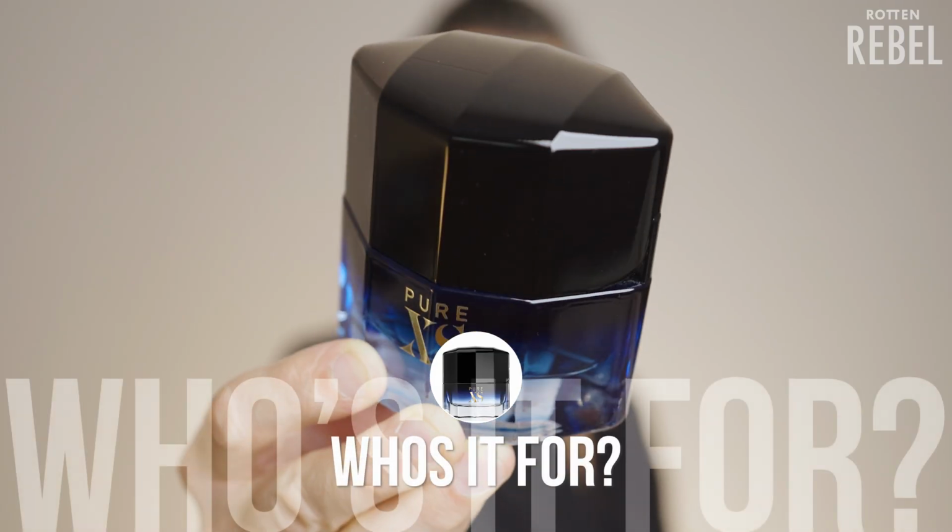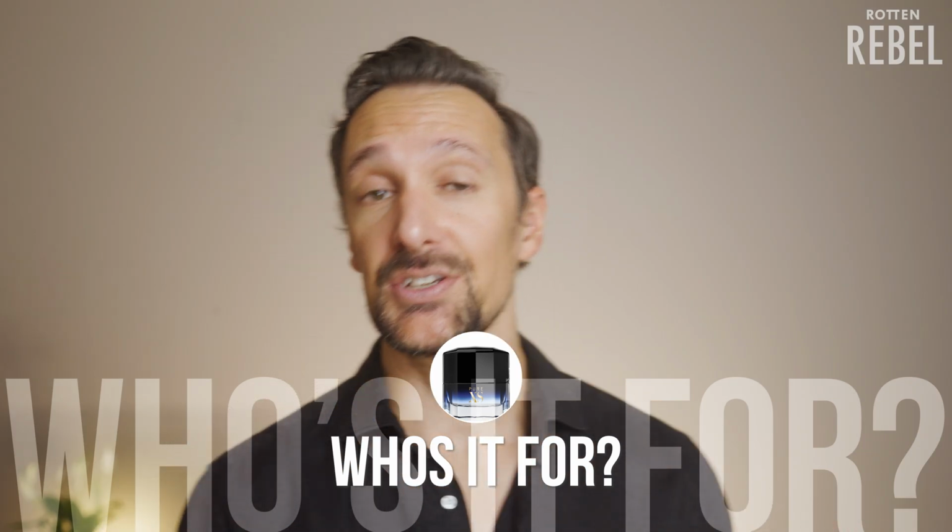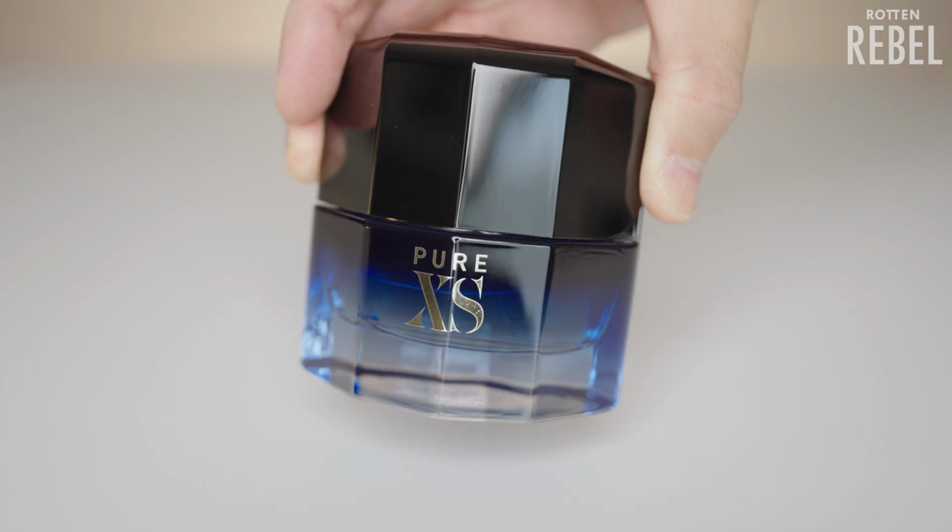So who's Paco Rabanne Pure XS for? Please go back to the section where I describe in more detail what it smells like to see if it's something for you or not. But I think the main two things to keep in mind is that this is intensely sugary, sweet and vanillic. It's not just sweet, it's sweet in a sort of a sugar way. So even if you're into sweet scents, you might not like the sweetness of it. But enjoying sweet scents is pretty much a must.